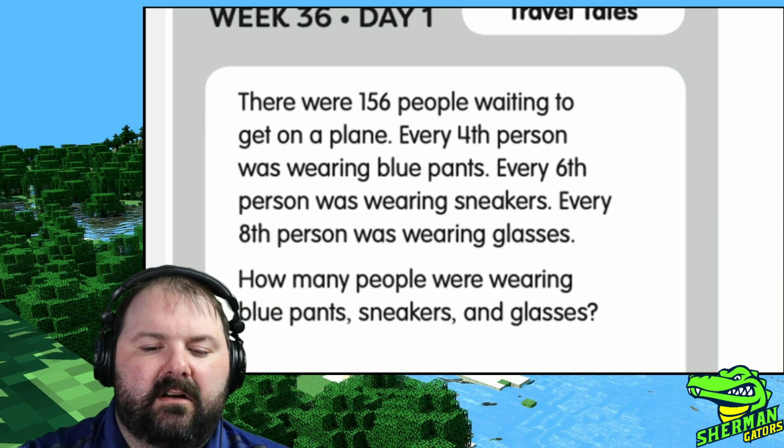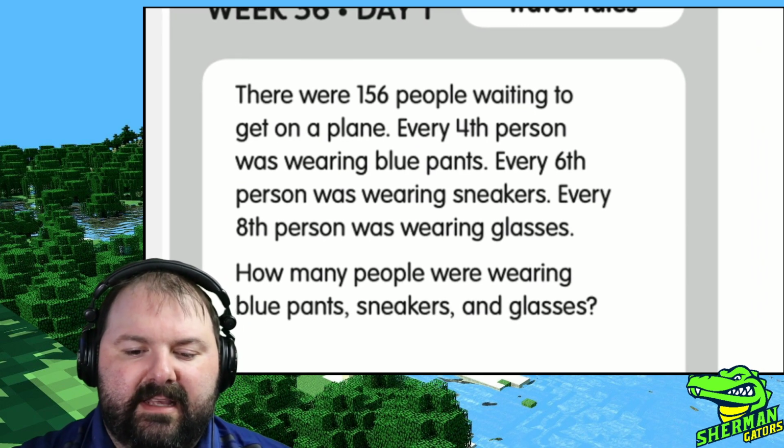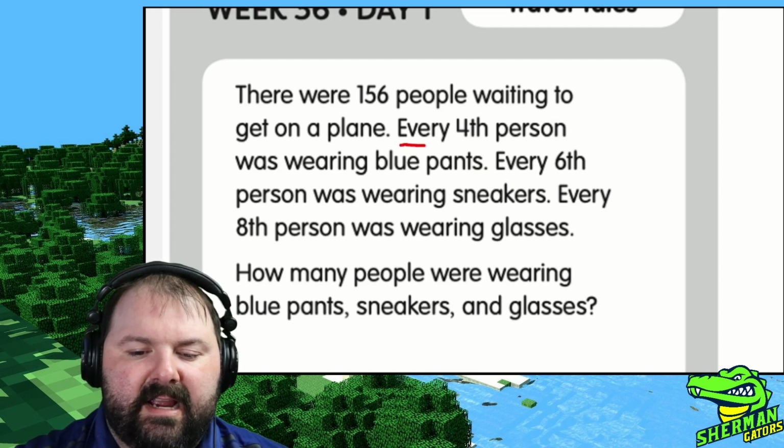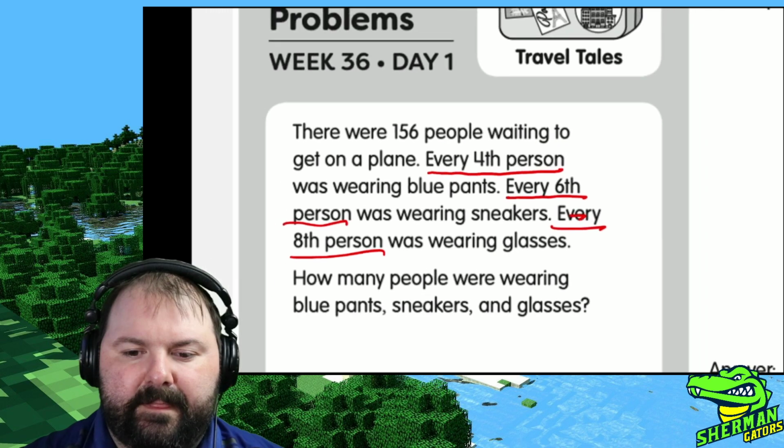So this might seem a little hard for you, but I'm sure you guys will figure out a way. Now remember, on these ones, just look for the keywords. Every 4th person, every 6th person, and every 8th person, and that should help you out.